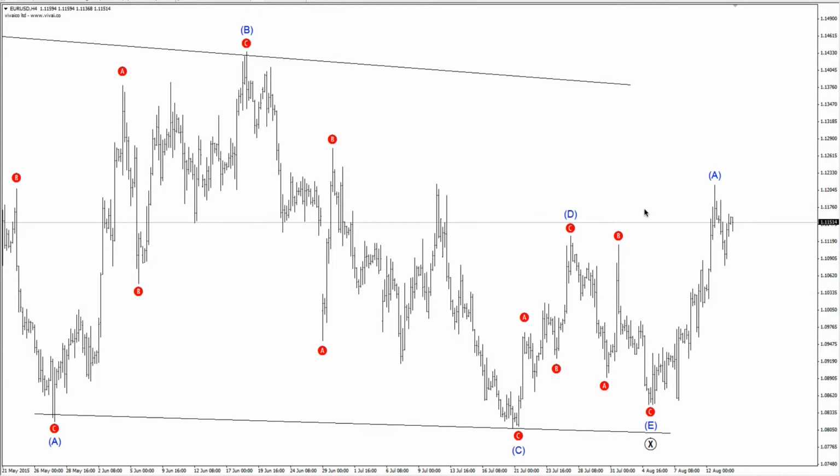Key levels on EURUSD are quite the same as before. On the upside, the latest 2 peaks are the resistance levels at 112.15, and on the downside, immediate support is the latest minute wave D peak at 111.27. Those levels should contain this pair today.